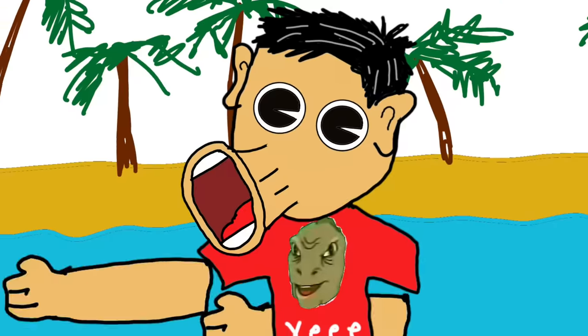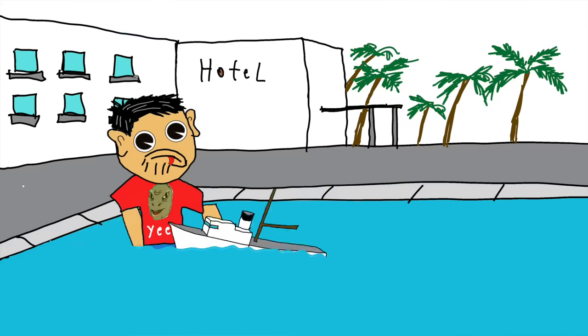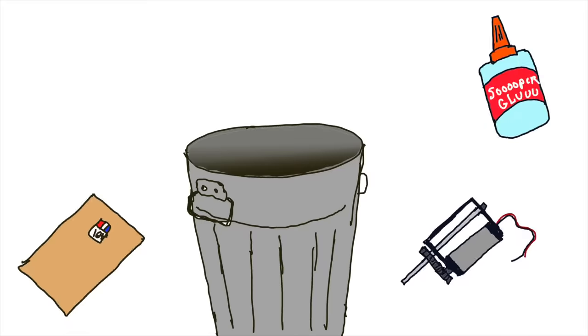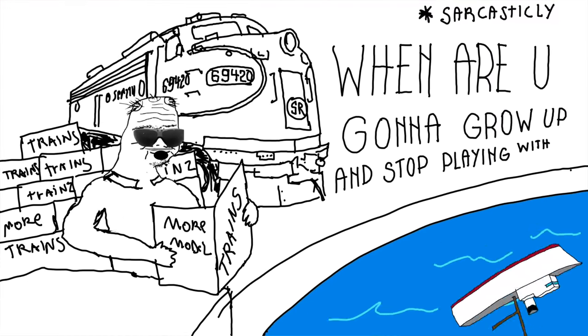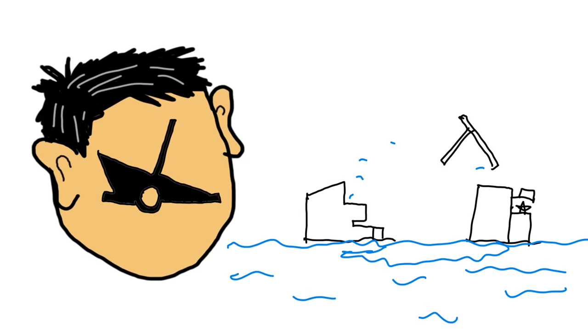Story time. It was time for family vacation. I was at the pool at the Holiday Inn, and I was playing with my newly constructed boat. She was a fine vessel, made of 1/64th birch ply, superglue, and horrid brush motors from my failed airplanes. With these materials combined, I made a child's interpretation of a working boat. So there I was, motoring across the pool when my grandpa said, "When are you gonna grow up and stop playing with toy boats?" It was at this moment I knew I needed a larger boat.